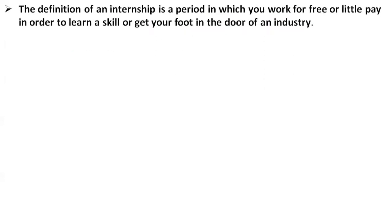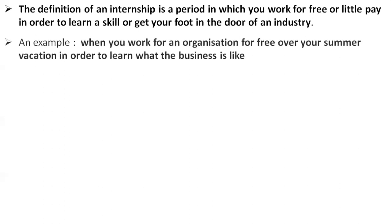Then the definition of an internship. We are concentrating on this only after the second year. Internship is a period in which you work for free or for little pay in order to learn a skill or get your foot in the door of an industry. Basically, this will give you a bird's eye view of an industry, how an industry looks like. There are different types of industries. It could be micro, small and medium scale industries, large scale industries.